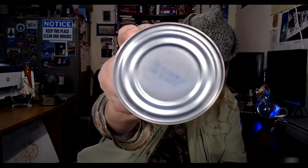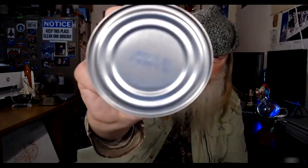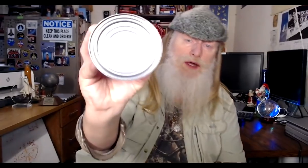Now, all this canned food comes with a date on the bottom. Sometimes they're really hard to see and read, and that is a use by date. Typically, this is something like September 2023. Sometimes they're hard to read, all smeared around, and sometimes they're pretty easy to read. This is good to December 30th, 2022. Well, that's not how long it's good to. That's the use by date, the date by which they assure you that this food should still be safe and fresh.